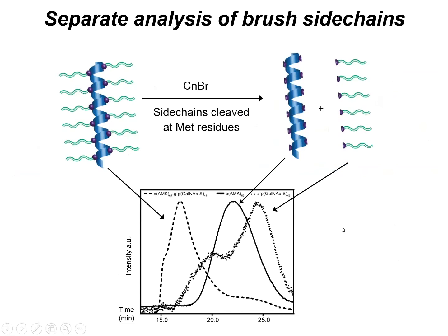Okay, now I wanted to point out why we use the MET linker in that structure. And the reason is that peptides can be cleaved at met residues using cyanogen bromide. And that is really key for us to be able to separately analyze the backbone polymer from the polymeric glyco side chains, or the bristles of the brush. And we wanted to ensure that we're not growing a peptide backbone and then growing a bunch of short little chains mixed with long chains. And so when we analyze the entire brush structure, we don't get a picture of the dispersity in the side chains. And so that's what we wanted to do here.